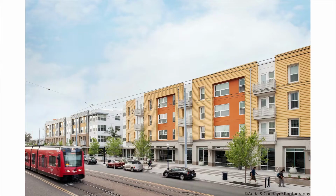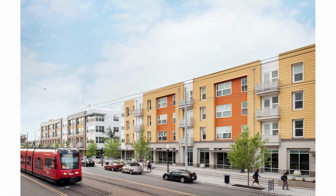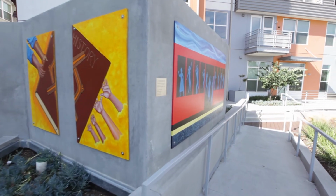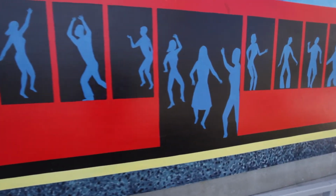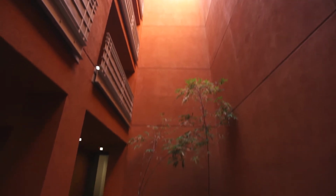I think you want to try and align all of the different stakeholders toward the end goal, toward the project. And then when people realize what it is that they're trying to accomplish, this beautiful project that we have here, then we get things done that we wouldn't ordinarily get done. So collaboration, particularly with the county as the regulator in this case, was very important.